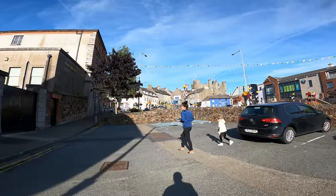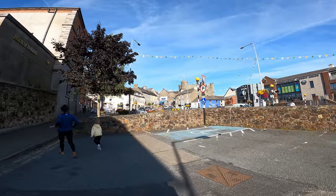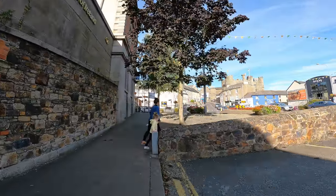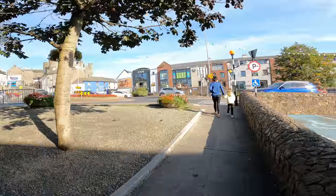I have another couple of places where I'm going to go visit. So stick with me and we'll walk. For right now, I'm just going to walk up through the town and see what we can see. It's a very historic town. We'll cross over here. There's a crosswalk.